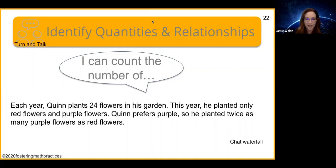Flowers, yep, I see flowers, the total number of flowers. Yeah, that's an important quantity, isn't it? So you would highlight that for your students. I can count the number of flowers. There are 24 flowers. And so by using the turn and talk, kids have an opportunity.